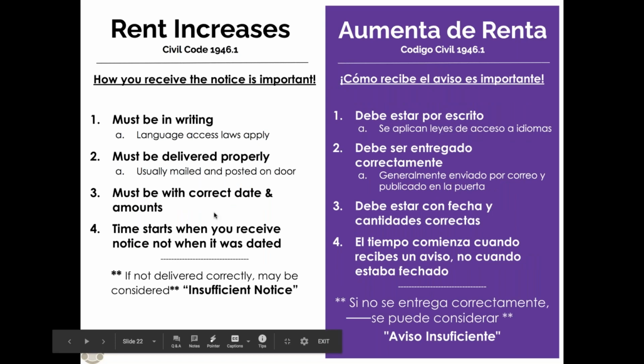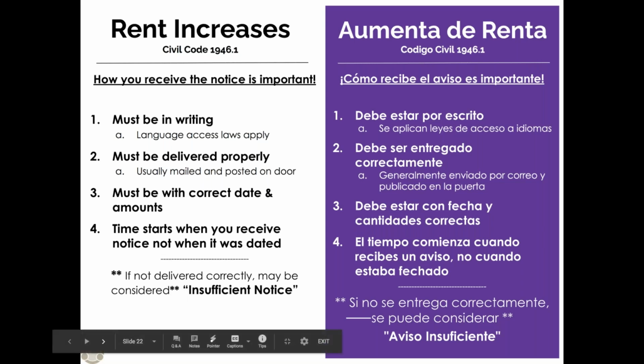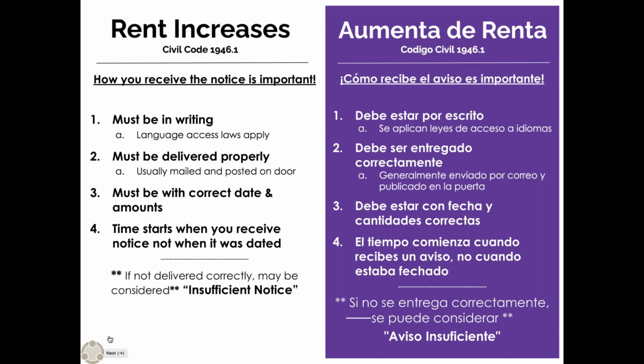Rent increases have to be in writing. They have to be delivered to you properly. They have to have all the correct information, like the correct date and the amount. And the time starts from the time that you receive the notice. So if they give you a 30-day notice, they can't give you a backdated notice for like 5 days. It starts from the time that you receive the notice. So just make a note of when you actually get the notice and when the notice is dated.